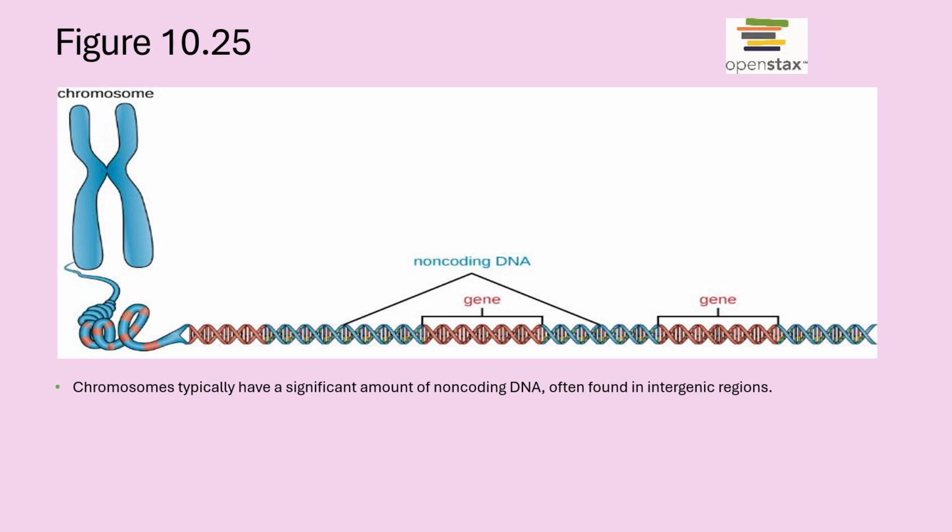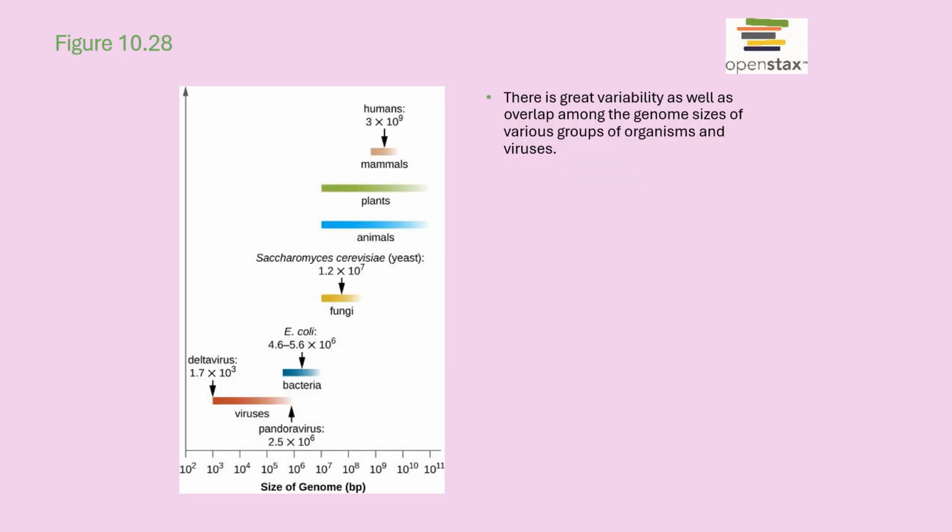And so this is showing that in chromosomes you have usually a fair amount of DNA that's what we call the non-coding. So on this diagram it's showing that the actual genes are just kind of this color right here, but you have this extra material in between that doesn't really code for anything. It's just extra. There's a lot extra with the cell.